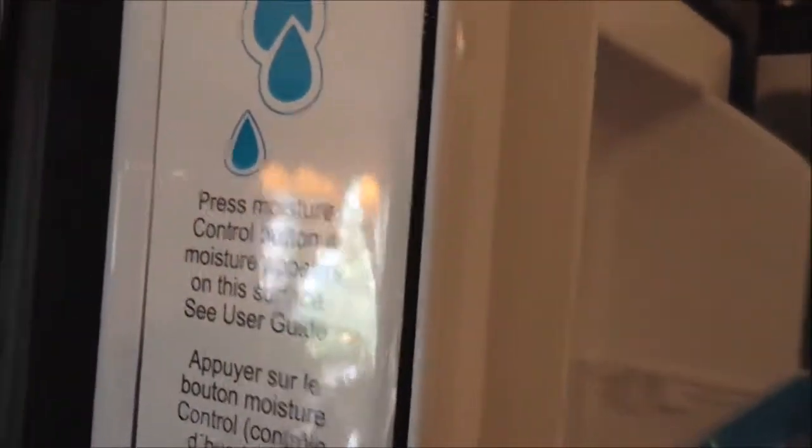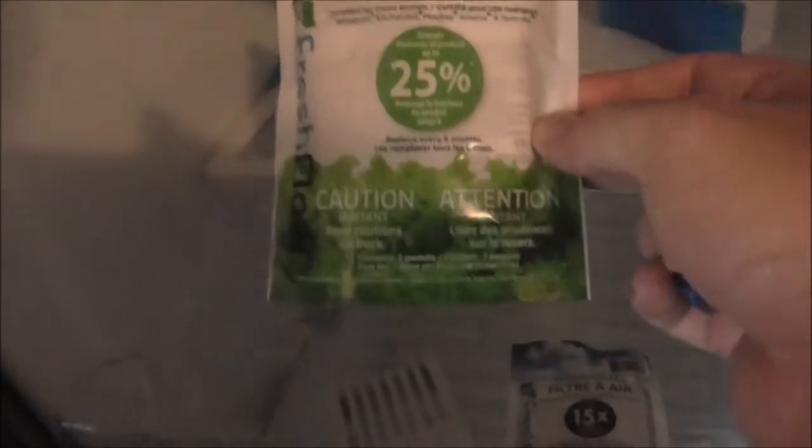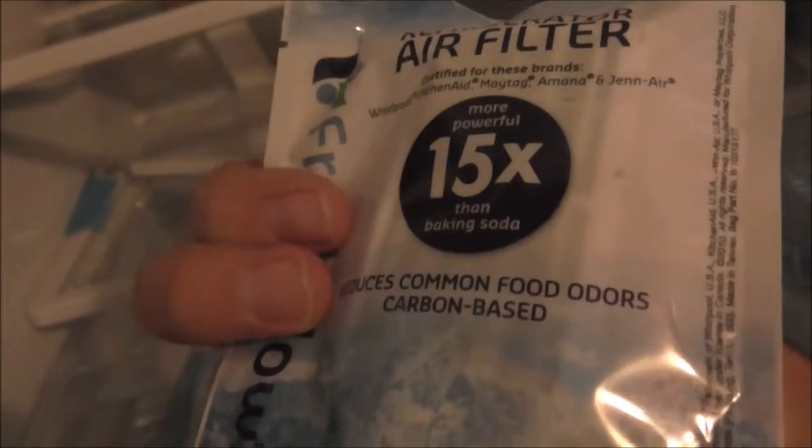Yeah, this. That's a goddamn view. It says push the moisture control button if moisture appears on its surface, for what reason? Yeah, I figure it has the, what is produce preserve? What is that for? Oh yeah, an air filter, for what? I don't know. A filter for this fridge here. I don't know why. More powerful than baking soda.